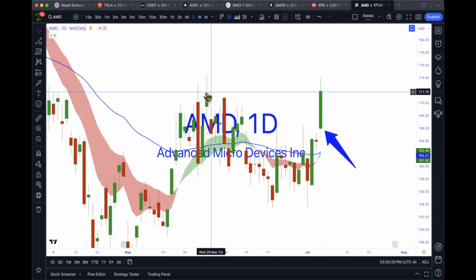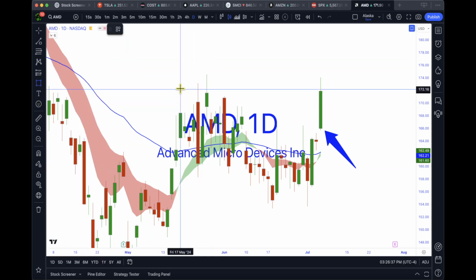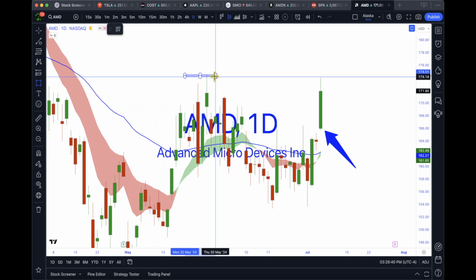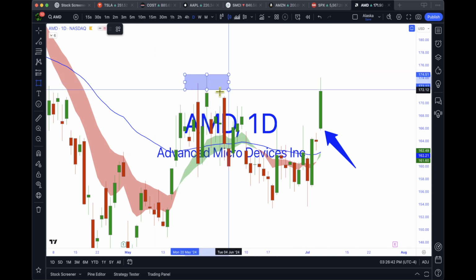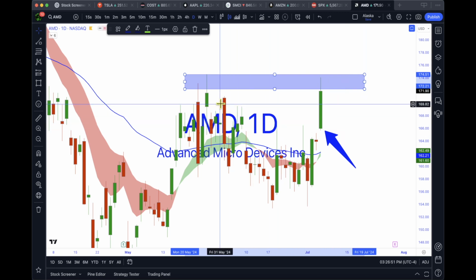All right, so how are we going to enter this stock? Because I think it's worth at least one contract for me to buy. Okay, I'm going to look at these long, nasty wicks. Okay, we had some in here, but it already beat that. Now it is in the same rejection area that it was in once before.